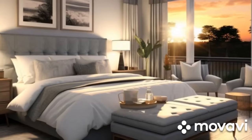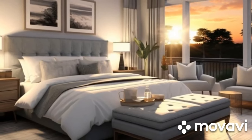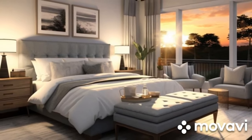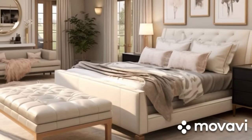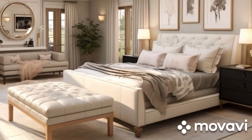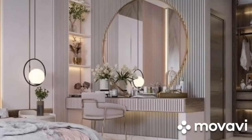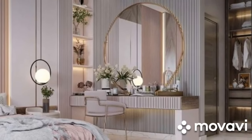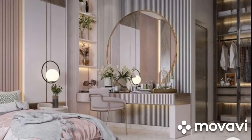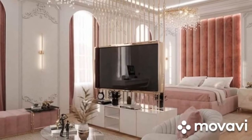Additional textiles. Rugs. A soft area rug can add warmth and comfort underfoot. Choose a rug that complements your color scheme and is large enough to extend beyond the bed on all sides. Curtains and drapes. Window treatments can enhance the room's aesthetics and provide privacy and light control. Blackout curtains are great for ensuring a restful sleep, while sheer curtains can add a light, airy feel.